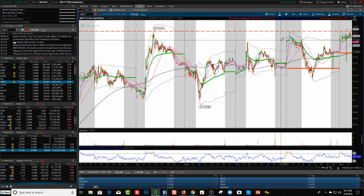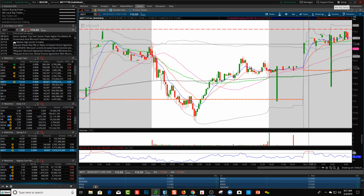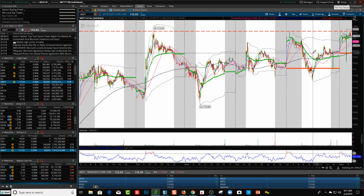If you look at pre-market, it's very sloppy, but see if it can get above that 113-ish level. Again, the market is in indecision mode at the top of that rising wedge. So we've got to watch and see if it's going to break out or if it's going to hit resistance and reverse. What's up, Em? How are you?